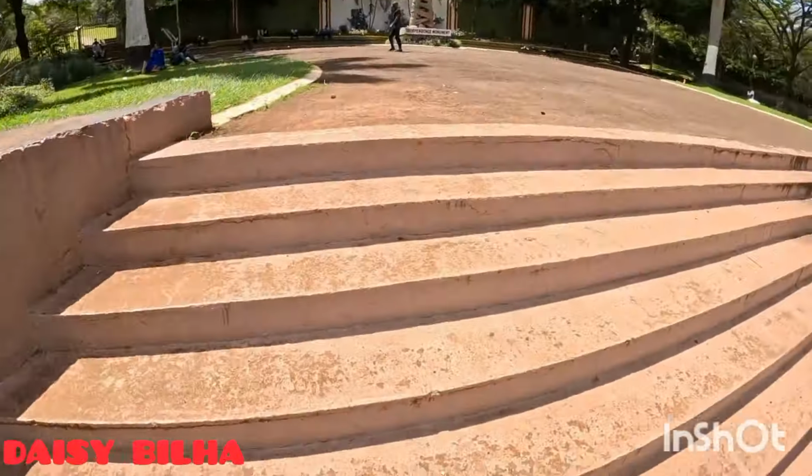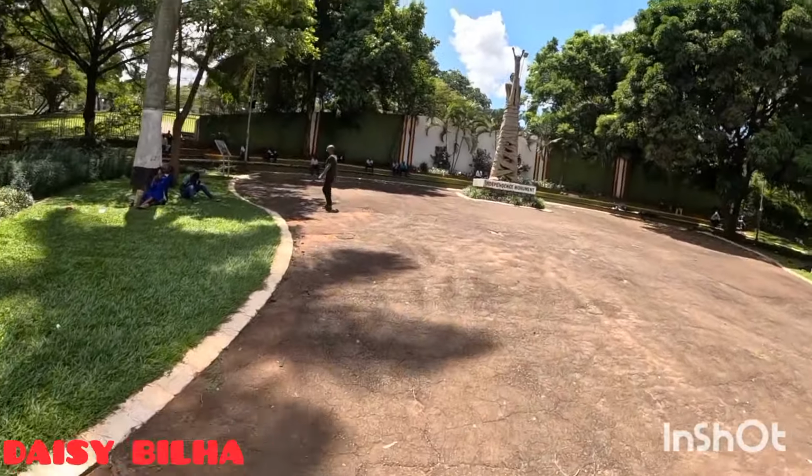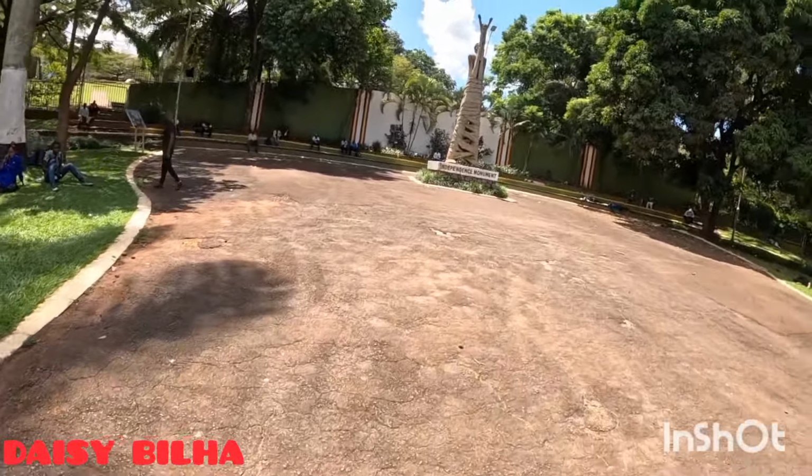I'm in Uganda, as you see from the t-shirt. To be specific, I'm in Kampala and I want to give you a tour of Uganda that the media doesn't show. Right now we are at Independence Monument. I want to show you how this area looks. As you can see, the steps are really beautiful, and I want to show you how this place really looks.